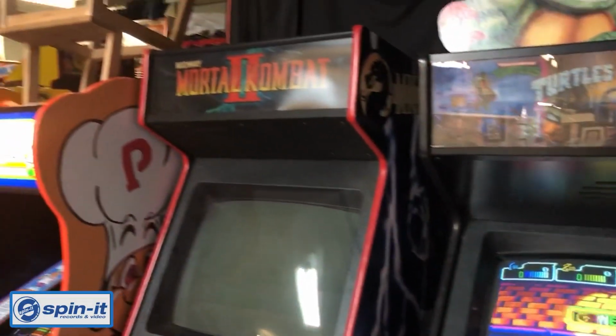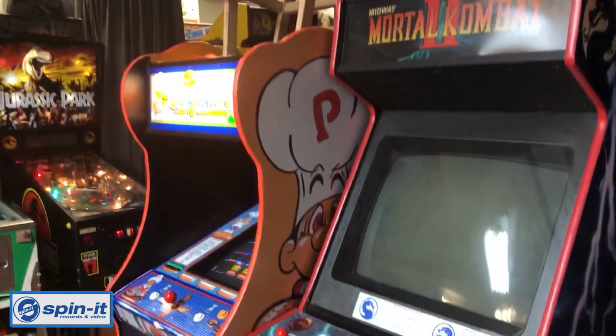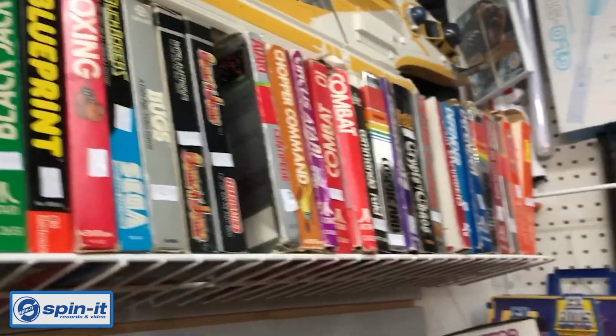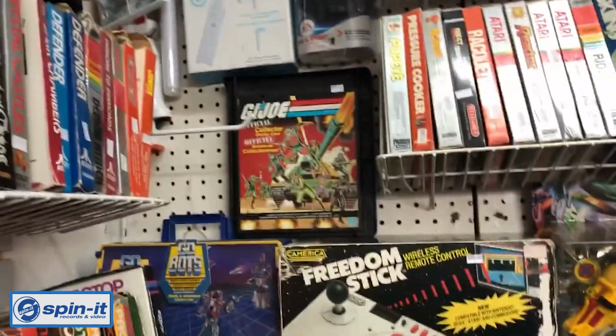Happy to always get stuff for my Atari collection, but very happy to get stuff for my NES collection. Next on my trip to Moncton, I took a little time in the afternoon, left the world's largest yard sale, and Con was there watching his shop, and we took off and went to a few other places in Moncton. And one of the places that I always love to go is Spin It Records.